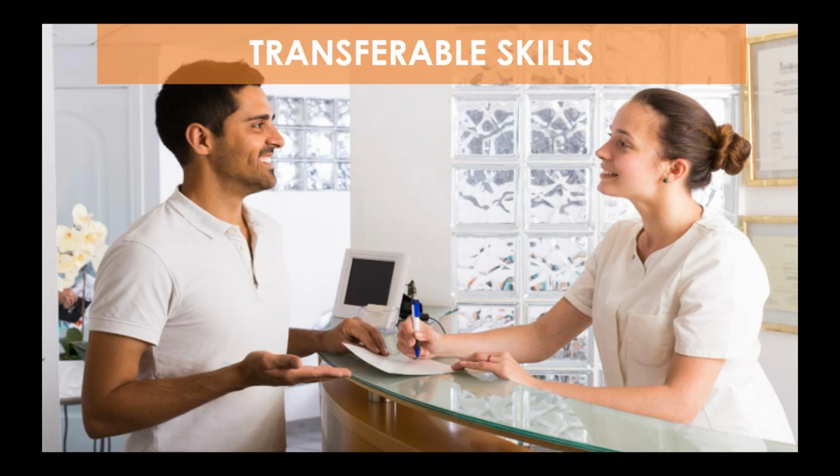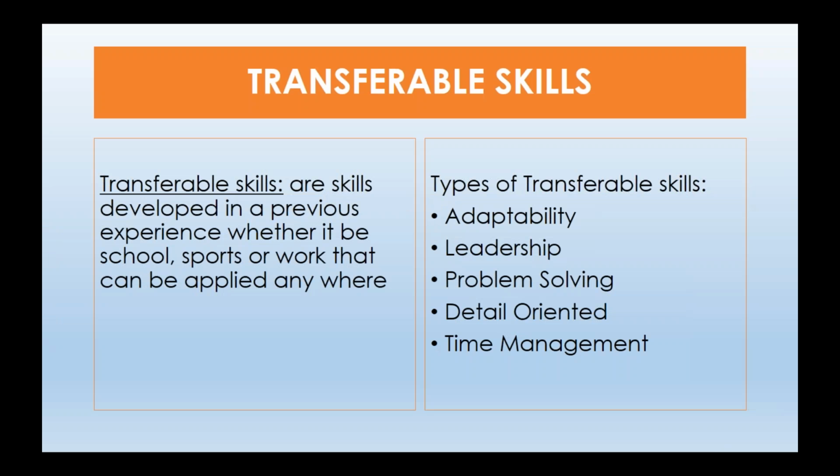The fifth pillar is developing transferable skills. Transferable skills are skills developed in a previous experience, whether it be school, sports, or work, that can be applied in any setting. And on the right, you'll see different types of transferable skills, such as adaptability, leadership, problem solving, detail-oriented, and time management skills.